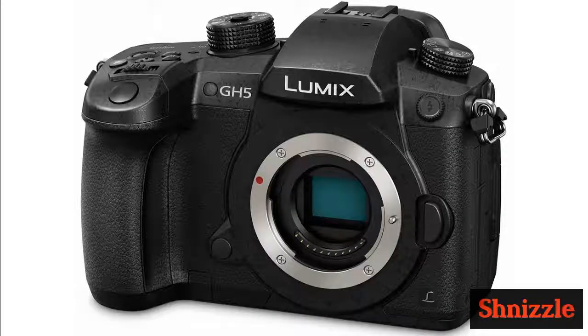I did have a quick look at the GH5, obviously 180 frames per second, it's got the in-body stabilization, selfie screen, microphone input, everything that GH4's got and better. The only problem with the GH5 is it's around £1,600–1,700, way over my budget. I can't find anything second hand that's worth looking at, so it's no option.